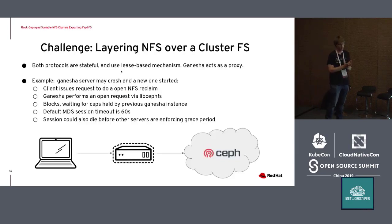So the next challenge we had to address with this work is we wanted to layer NFS over a cluster file system. And because both of the protocols for CephFS and also NFS v4.1 are stateful and they use a lease-based mechanism, you need some way to handle the case where an NFS server fails and another server wants to come in to acquire that state, and you need a way to make that failover event happen faster within CephFS.